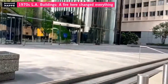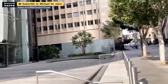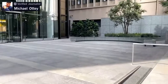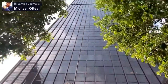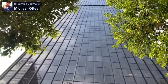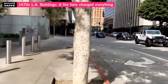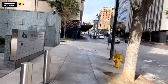The entrance is here. This is Aon building here again. This was once the tallest building in the world, outside of Chicago and New York. So this was the tallest building in the world outside of New York and Chicago. And it was the site of the deadly fire that changed the building codes.